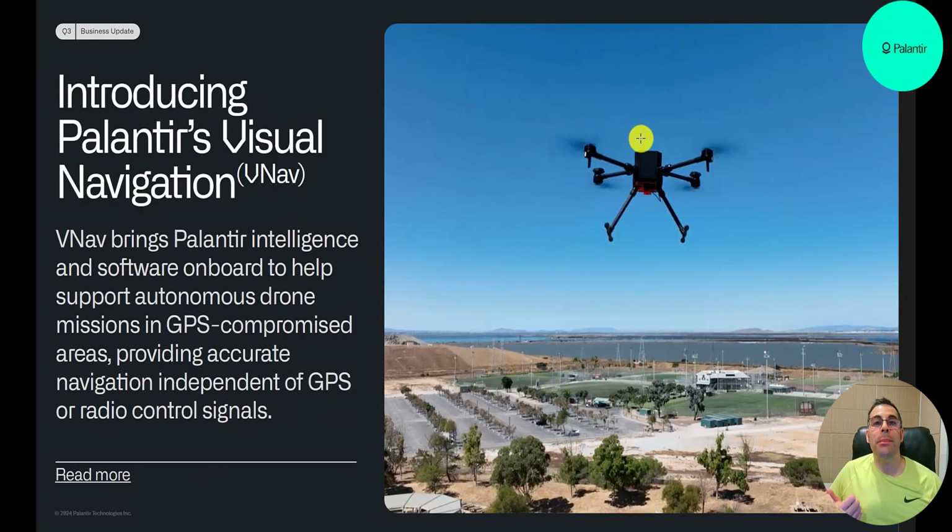They have autonomous drones, and those are used in GPS-compromised areas, so areas that don't have good reception. It could be really helpful because it provides accurate navigation. Because you know when you lose reception in a car, it can get really stressful, a lot of anxiety, especially if you don't know where you are. Could you imagine if you're way up in the air, so many thousands of feet, and you don't know where you are?